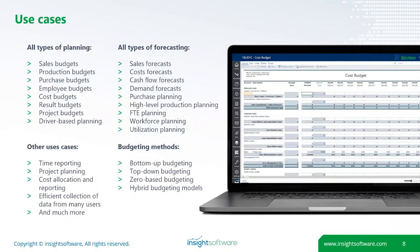The number of use cases with Bizview is almost endless. It ranges from everything from sales and demand budgeting and forecasting to employee FTE planning, cost and budget results, project pre-calculations and budget follow-ups, cash flow forecasting, and much more.